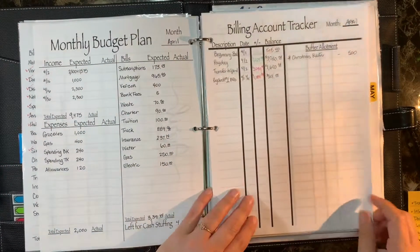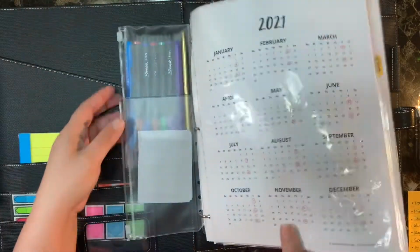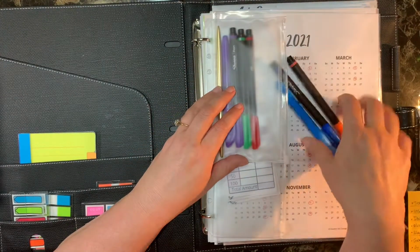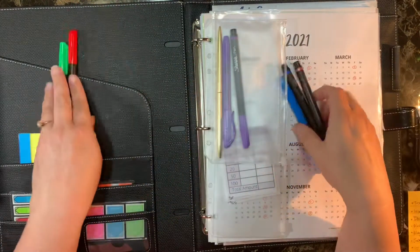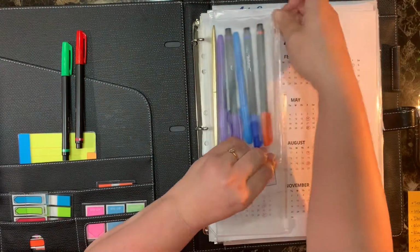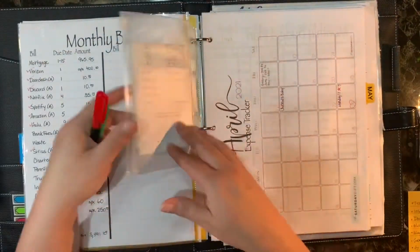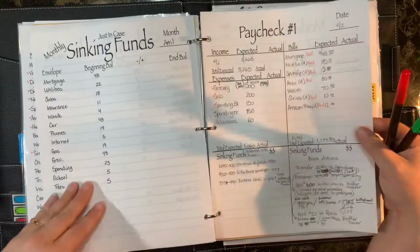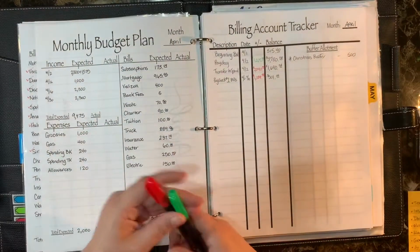I want to start with reconciling my accounts really quick. It shouldn't take too long, but let me go ahead and get my pens out, the things I like to use. I like to use the red and the green to denote deposit and withdrawal. I'm going to stick these back in there for now. And let me get back to the right page, of course. All right, so we're going to start with this one.